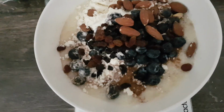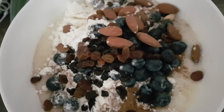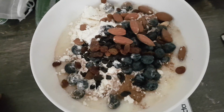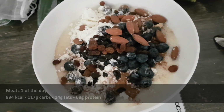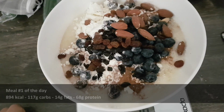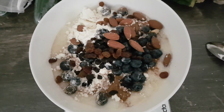Look at this beautiful meal. It's all mixed up right now. You can see the raisins, the blueberries, the almonds, the SPC protein and the grits itself. We're going to eat this as the first meal of the day. Here, right here, are the carbs and all the rest of the ingredients. But the carbs are the main difference between a high day and a low day on a carb cycle. So let's enjoy this meal, and I'll show you the next meal as well.